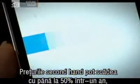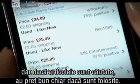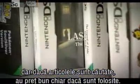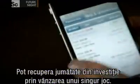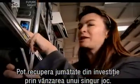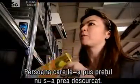Second-hand values can drop by over 50% in a year, but when a title is popular, you can still get a healthy price for used copies. So look at this, about £25. I'd already have half my money back with selling just one game. Gosh, whoever priced these up didn't really know what they were doing.